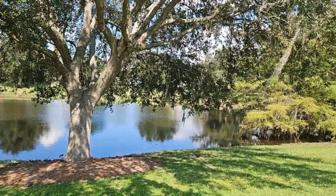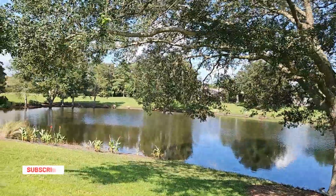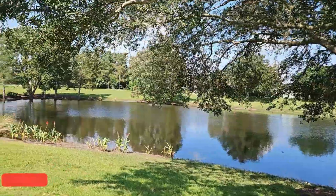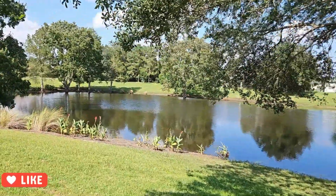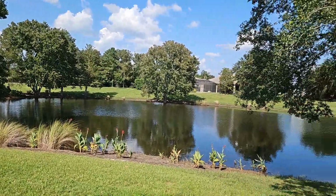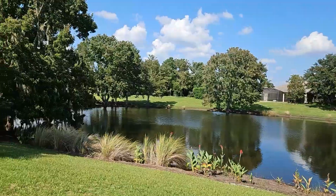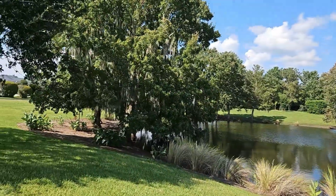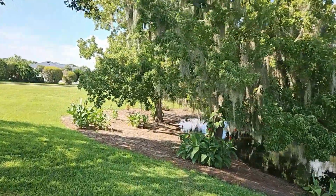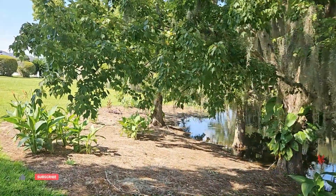Hello friends, this is a retention pond that I videoed right after Tropical Storm Debby impacted the Villages, Florida. If you go back to that video, you will see that the water level in this retention pond is a lot lower today than it was on Monday. I believe I made that video on Monday of this week. Today is Friday. You can see the water levels are quite a bit lower today. If you refer to that video, you will see that the water levels came up past these tree trunks, and the water was up to those flowers right there.